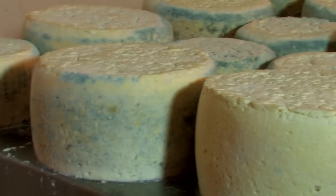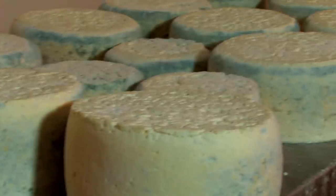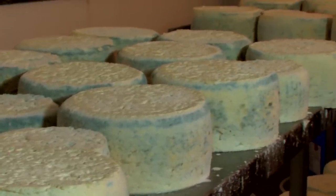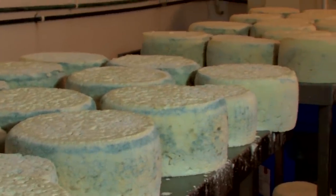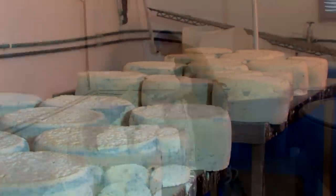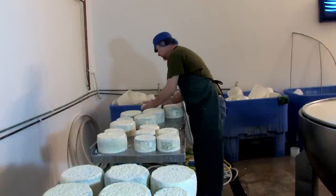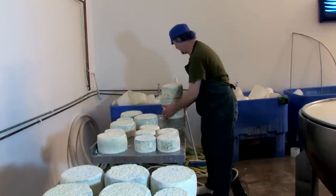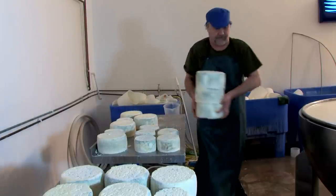The newly formed cheeses are kept in a warm and humid environment until the culture begins to work, easily seen by the appearance of the signature blue in the cheese. Now is the time to take the cheeses into the maturing room, where they will remain for about 6 to 8 weeks to ripen.